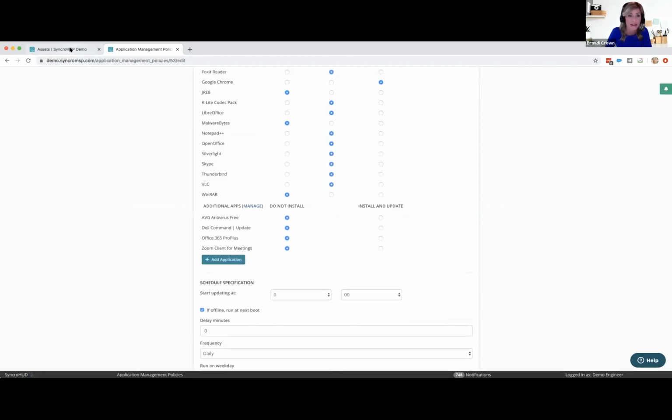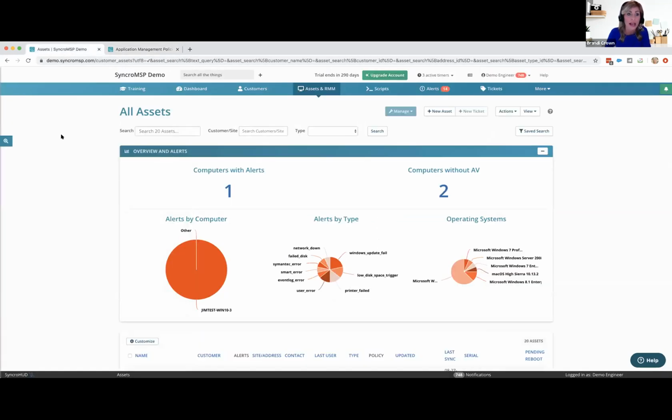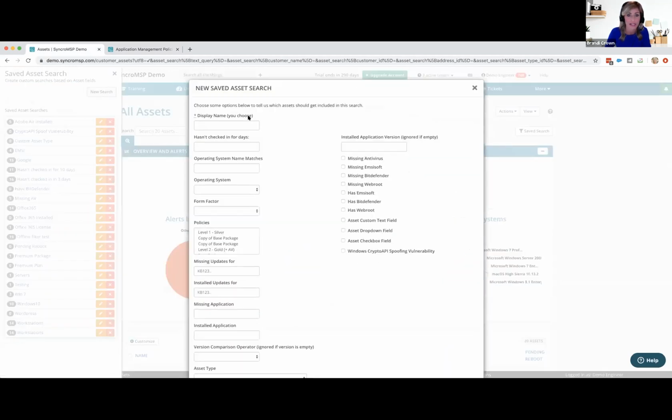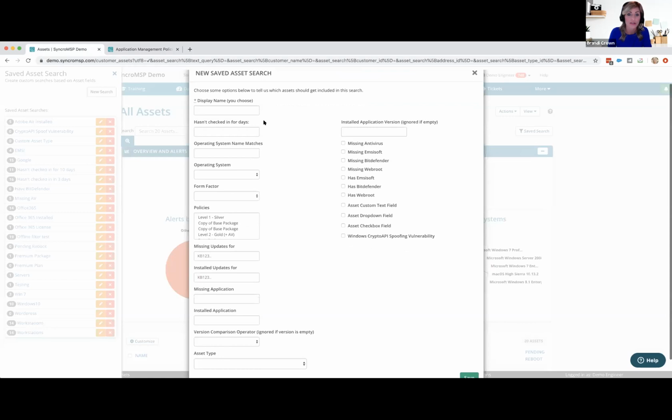As far as deleting, I know we talked about it a little bit earlier. Currently, you will have to use a script to do so, but you can use saved asset searches. And while we're here, I'm just going to explain saved asset searches a little bit, because you can do a lot with these different groups of devices. You can build dynamically off of them. You can run scripts. You can send out mass mailers. Lots of different things here.